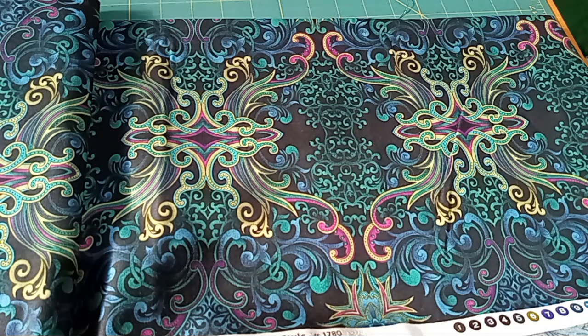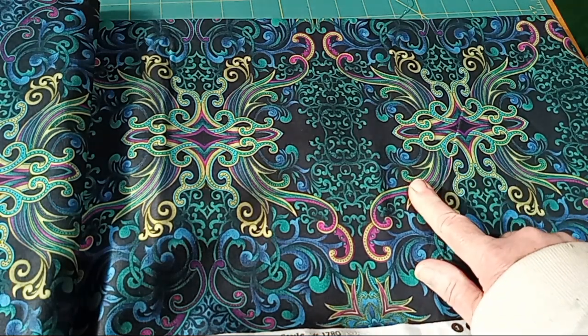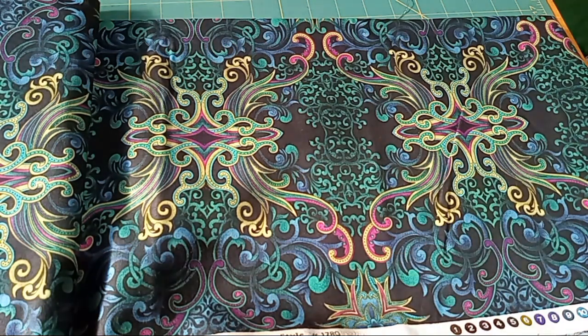So do you have fabric that you haven't cut that you're afraid to? Is this going to be your year to cut into that fabric? If so, let me know. And also, what pattern would you use if you didn't use some kind of a 1-block wonder on this? How would you feature this beautiful print?